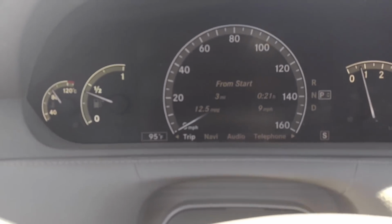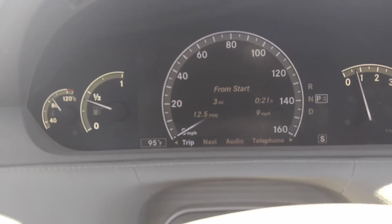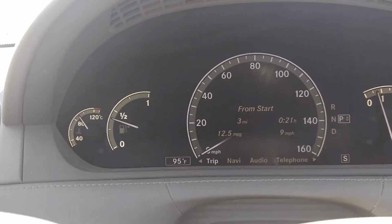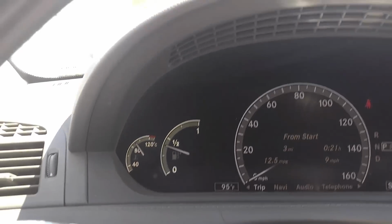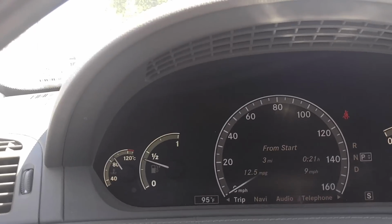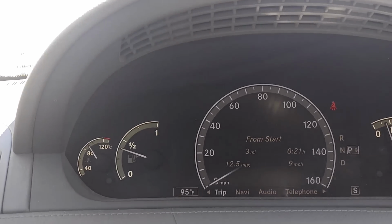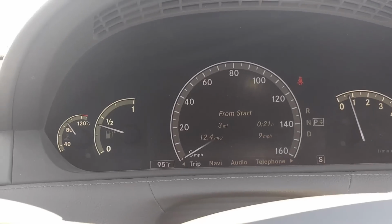And if you can see right here, from start, I'm averaging 12.5 miles per gallon, and I haven't really been nowhere. 12 miles to the gallon. Say it again, 12 miles to the gallon. I know trucks that can get at least 13, 14. And no lie, if I'm really street driving, stop to stop, stop lights, it's about real life 10 to 9. Probably the same as like a F430 or a newer Huracan.